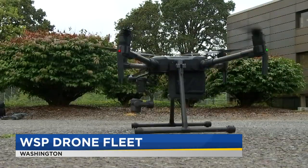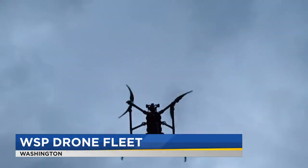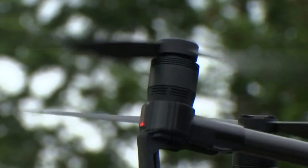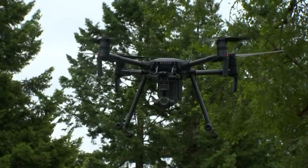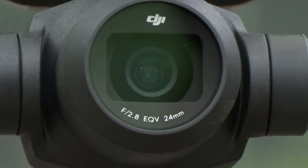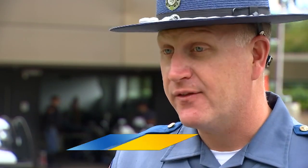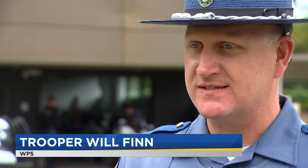Expansion takes on a new meaning when it comes to Washington State Patrol's drone program, or as they like to call it, UAVs, unmanned aerial vehicles. With us, we have, I think, 100 plus, and we're deploying those across the entire state. If we only had 3 or 1, we may not even be able to use it properly. So how are they used properly?